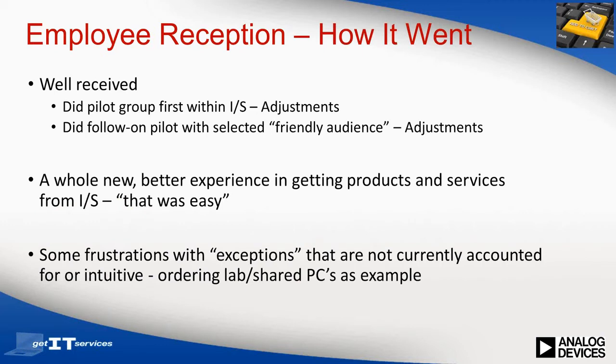In terms of employee reception after the initial release, first how we did the deployment. We did a pilot within the IS organization and made some adjustments out of that. The biggest benefit came when we introduced the service catalog to what we call friendly business users, folks that see things certainly a different view than IS. We received great feedback that helped us to better mold the environment prior to a more wide-scale production deployment. As a whole, employees are very receptive to a better experience and look at IS as an enabler.